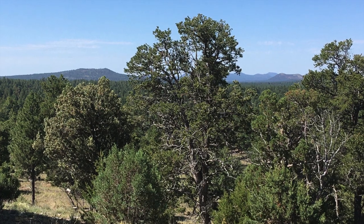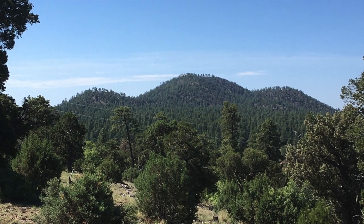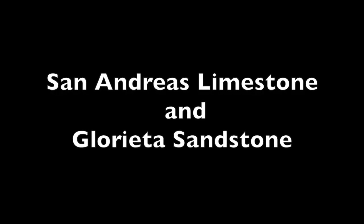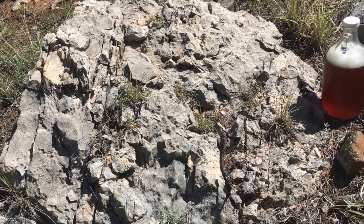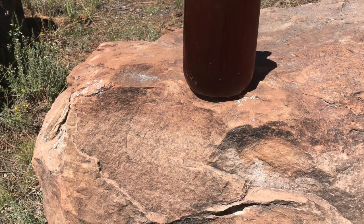uplifted the Zunis. This is Cerro Bandera, one of the closest craters to our site, about 2 or so million years old. The San Andreas limestone and the Glorieta sandstone are the rocks that top the sedimentary layer in this region. This is the limestone, which we'll see more of, and underneath it is the Glorieta sandstone, a dune sandstone with some fresh water running through.